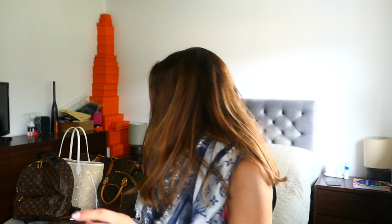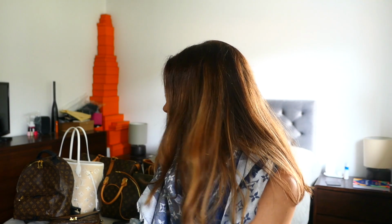Right. Are you ready for bags? I'm just going to rearrange so I can reach them a bit better, and then I'm going to run through all my Louis Vuitton handbags with you. Okay, so I think we're just going to do this in size order.